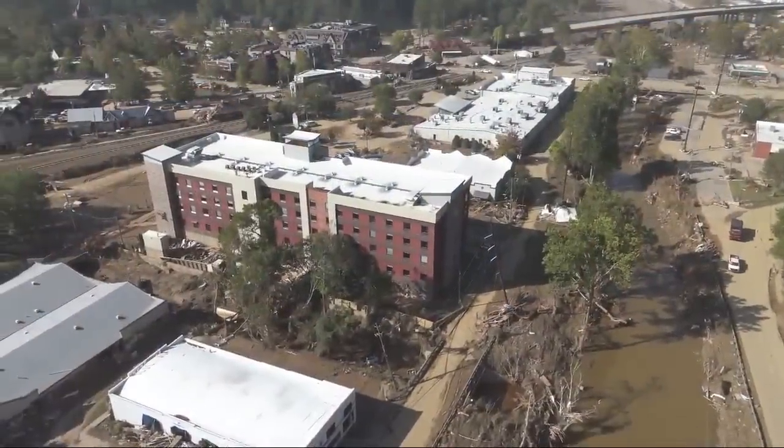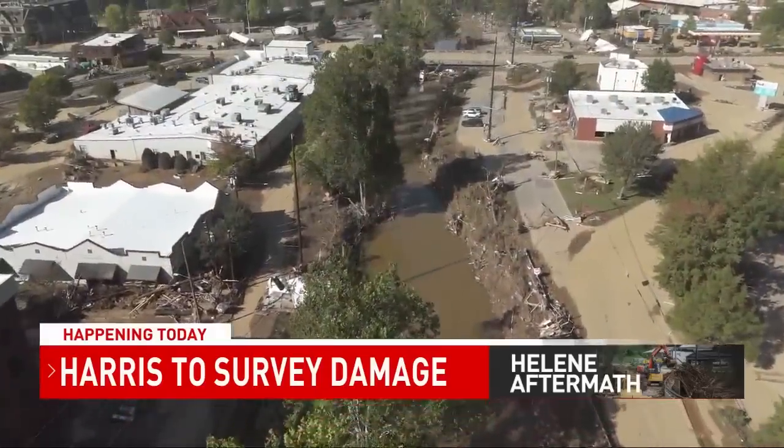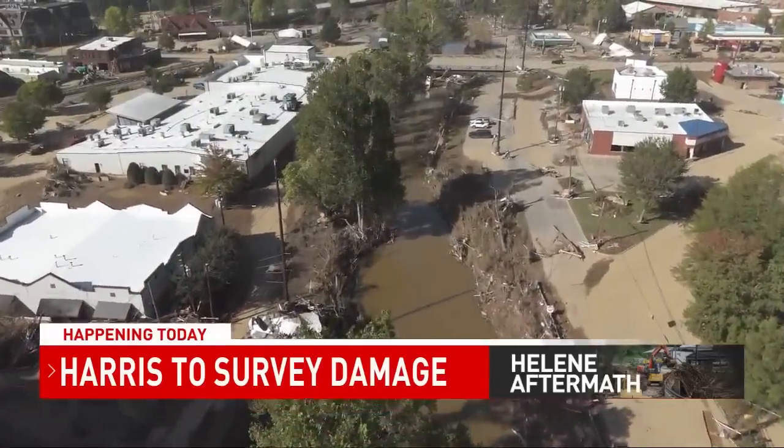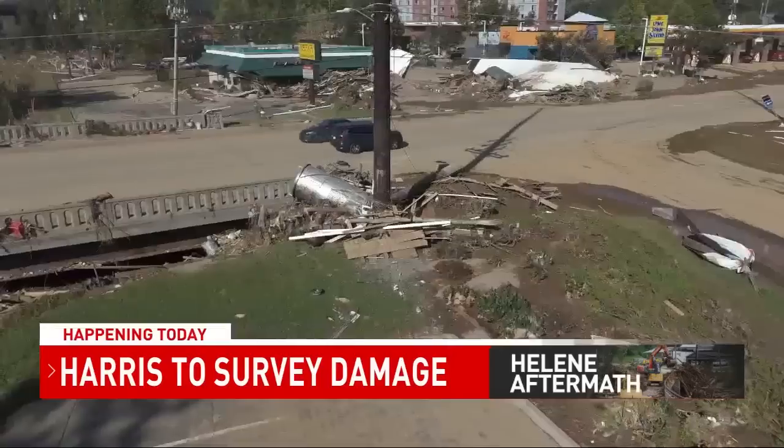Working to get more information on a possible visit to the mountains by the vice president. Yeah, here's what we know so far. The White House says Vice President Kamala Harris will travel to our state today to survey the damage herself from Helene. All we know is that the plan is for the vice president to look over the damage and get an on-the-ground briefing about recovery efforts. She will also provide updates on federal aid and support for communities and emergency response.